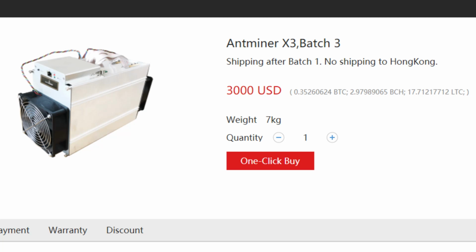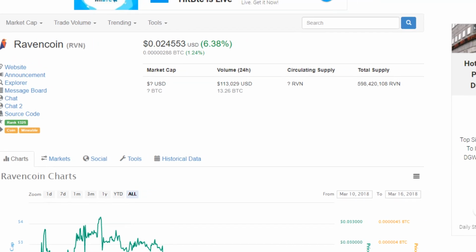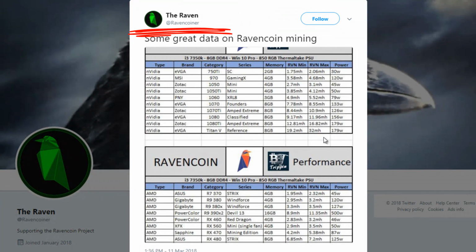So the group I monitor has found, in maybe January-ish, a coin called Ravencoin. Now Ravencoin is actually quite interesting and has a quite interesting backer, but we'll talk about that in a second. First, let's look at some benchmarks that a Ravencoiner I found on Twitter has generously shared with us.